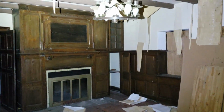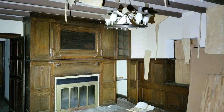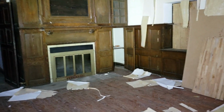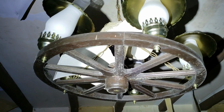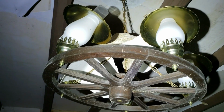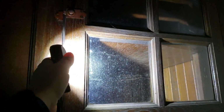From back here, the woodwork down below here. I saw one of these in the house they called the steeple house. They had one just like this, a little bit larger, but it was hanging from the ceiling in the living room. Yeah, this is awesome. Look at all this built-in shelving. Here's the other staircase. I think this is maybe oak, maybe cherry.